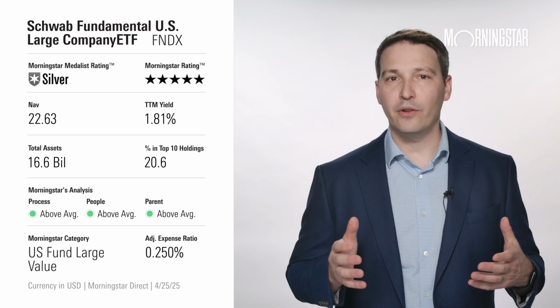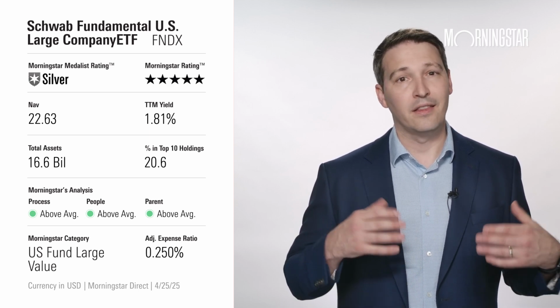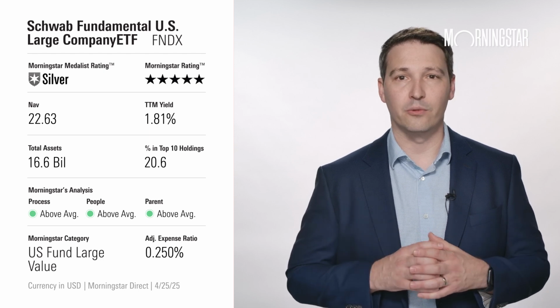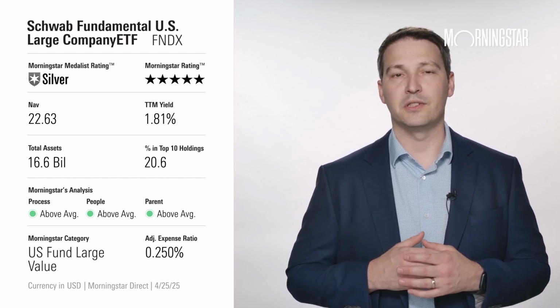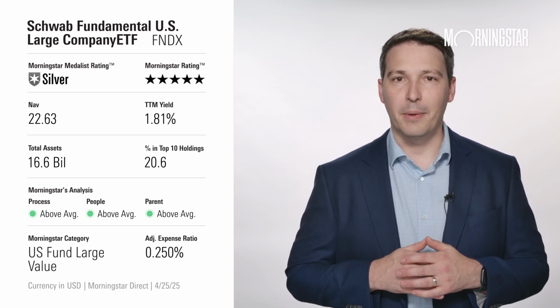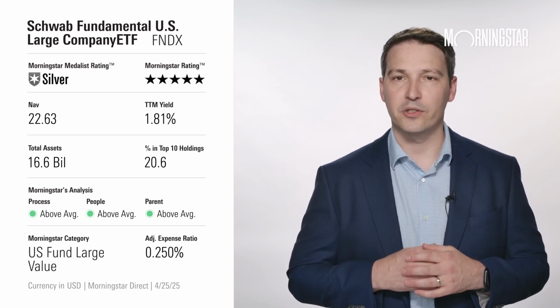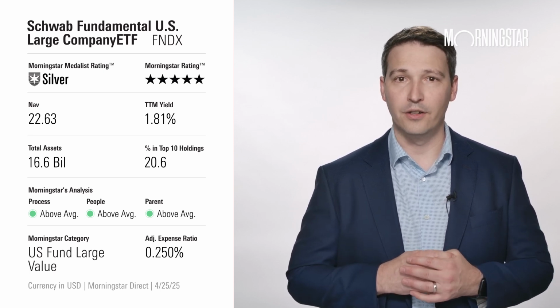The resulting portfolio is better diversified than most cap-weighted stock indexes right now that have become increasingly concentrated in recent years. An inclusive portfolio, low fee, and fundamental tilt have fueled this ETF to top 5% performance over the past 10 years in its large value Morningstar category. We expect it to continue to outperform over the long run.